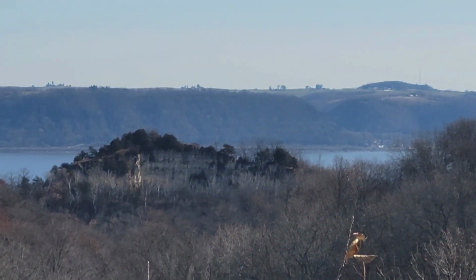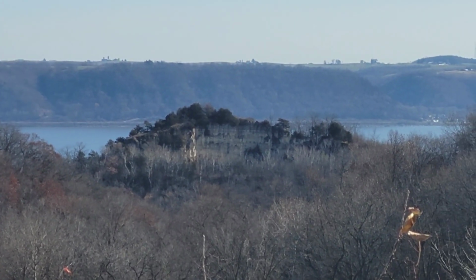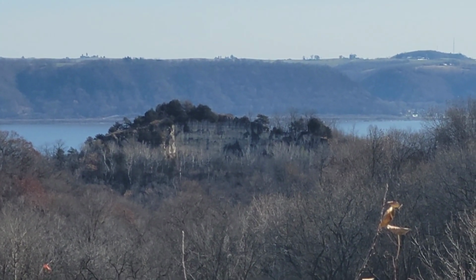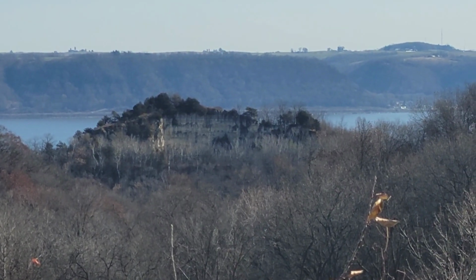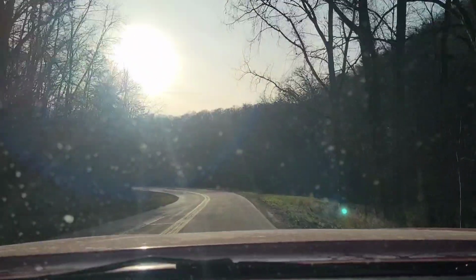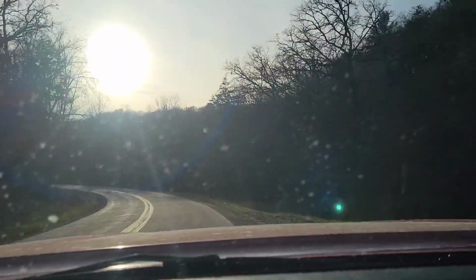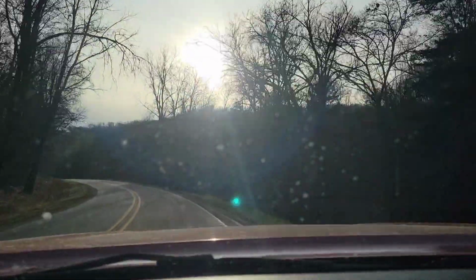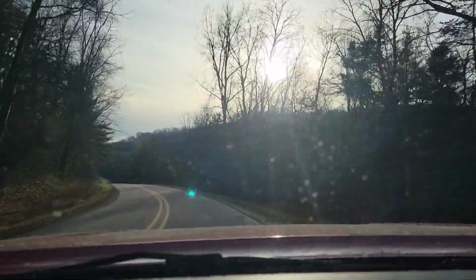Right there in the middle of the screen is Quarry Bluff. I was just on top of that thing. Pretty sweet. Oh yeah, Yellow River State Forest. One of my favorite places in the entire state of Iowa.